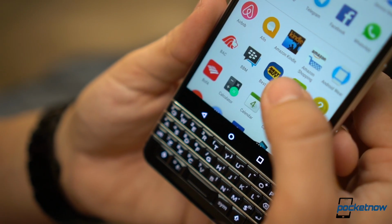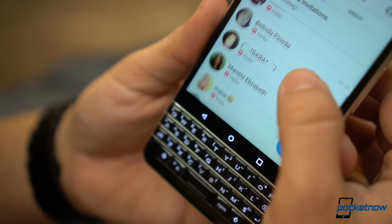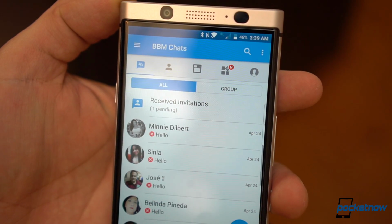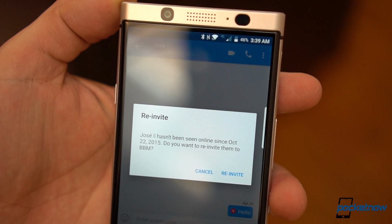I'm sad to report though that BBM is dead. Like seriously, the last time that any of my old contacts was seen online was 2 years ago. It's really sad to see this great platform just die.